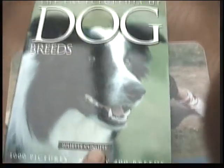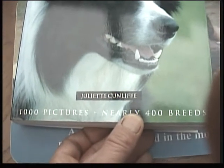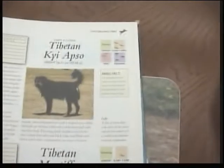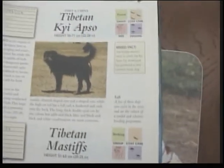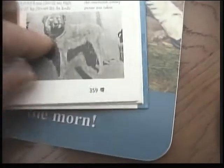Another book, the Encyclopedia of Dog Breeds, written by someone who is very well known to people in the Tibetan dog breed area, Juliette Cunliffe. Actually it's probably one of the first books I've ever come across the Tibetan Kyi Apso, which is like a long-haired bearded type, often referred to as a bearded Tibetan Mastiff. Also describing the Botia there, the Himalayan sheepdog.